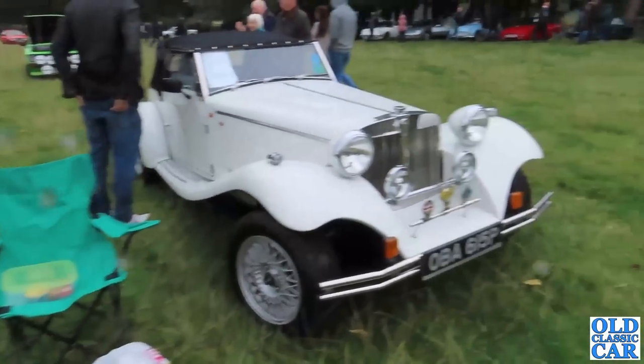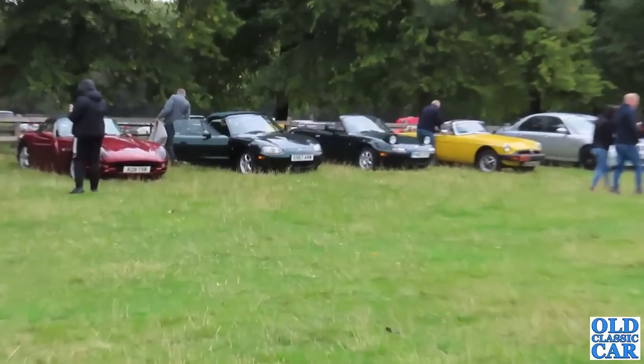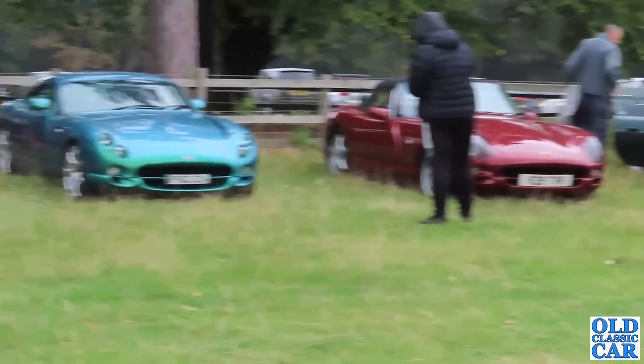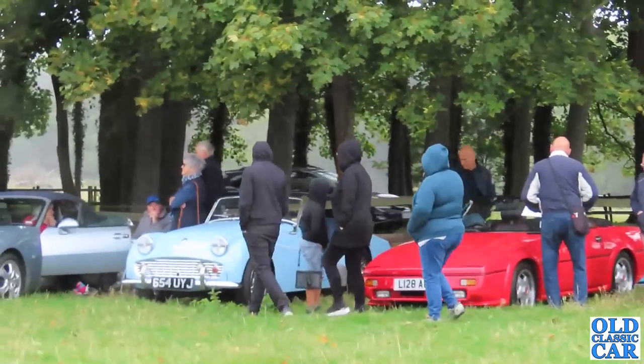Oh, there's some cars with roofs down, are there? Yeah, you need to get those roofs up. Most of them are up. A few people are under the trees, so they might be safe.